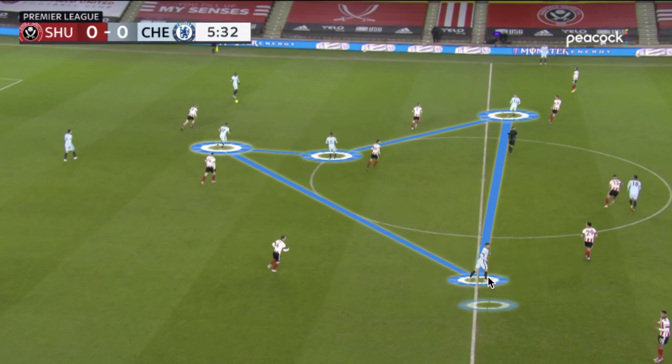I showed this picture more to show Timo Werner checking into the space, and Mason Mount occupying the weak side half space. With Timo Werner checking, we have our Sheffield United center defender jumping with him, creating space in behind. Giroud isn't really the player to occupy this, but he is the higher player looking to pin while Timo Werner checks. And we have our wingback as well, pinning the wide wingback for Sheffield United.